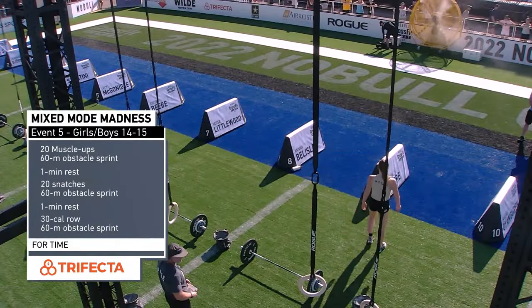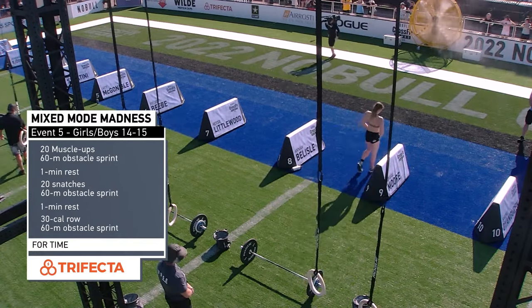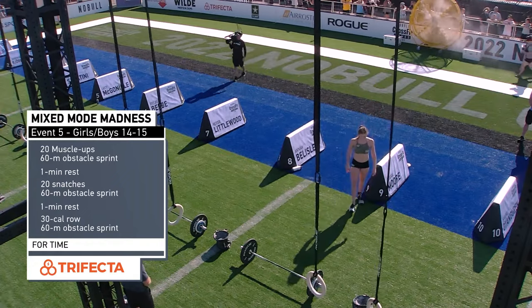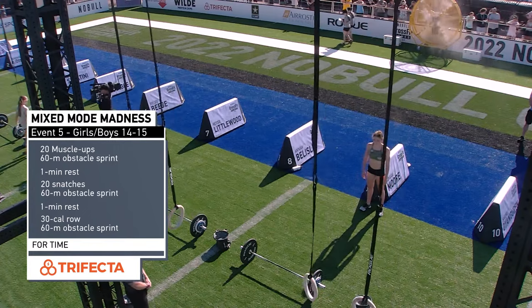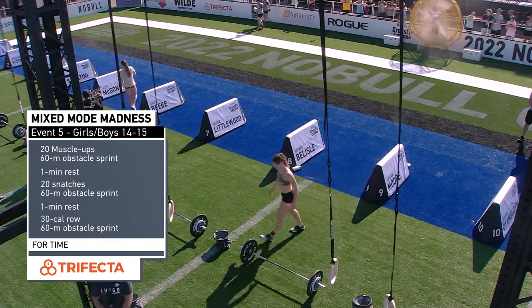Great setup, 20 muscle-ups. Actually, these athletes are going to be going for 15 muscle-ups in their age group. That sprint, then we have snatches. We have the sprint again, and then the calorie row, they're going to be doing 30 for them. But that sprint has been like a key piece to really blow people's back ends out. It's been fun to watch.